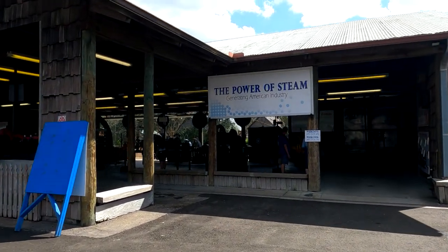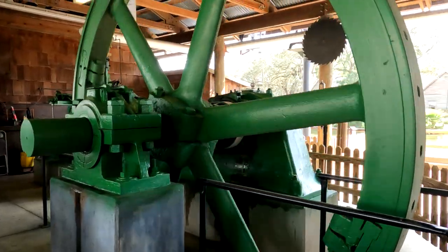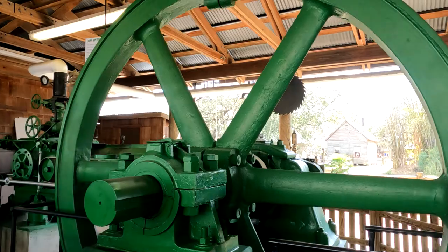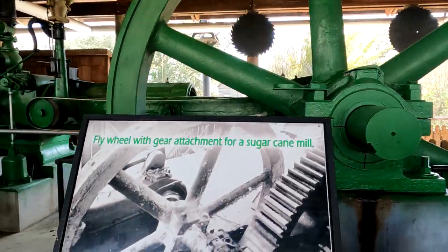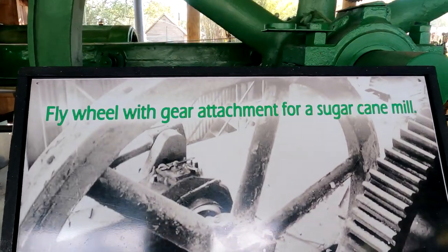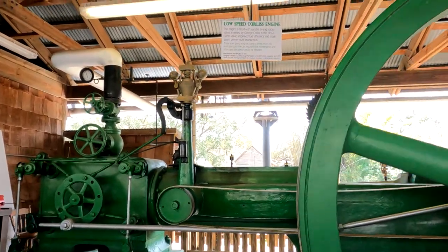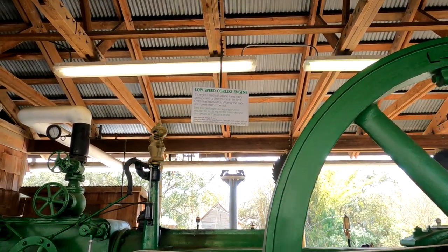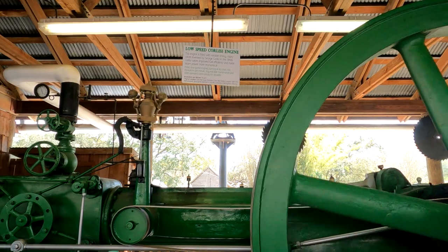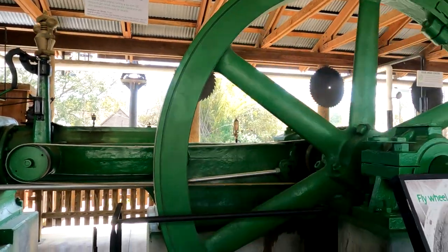Generating American industry. Let's check this out. That's pretty incredible. Invented in the 1840s. Made steam power more economical.